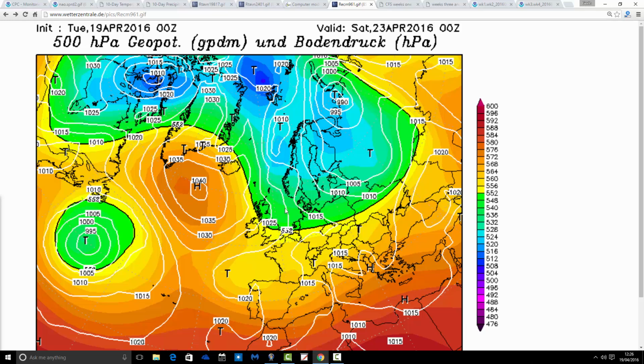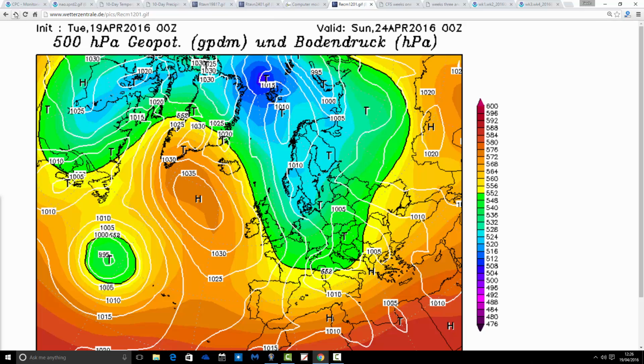The ECMWF is very similar. Here we go with the northeast wind as it goes from Friday into Saturday, just starting to cool things down.